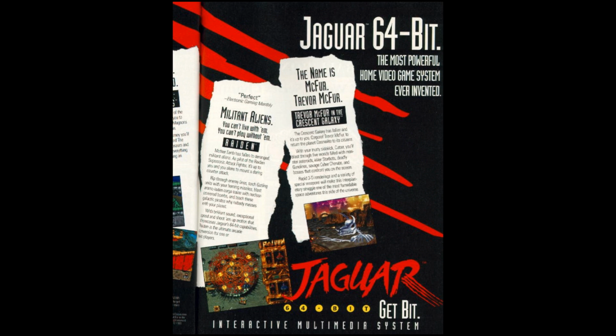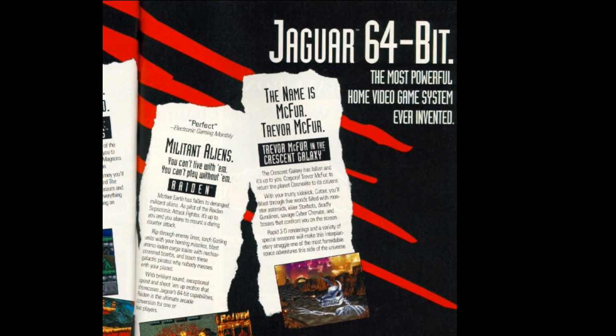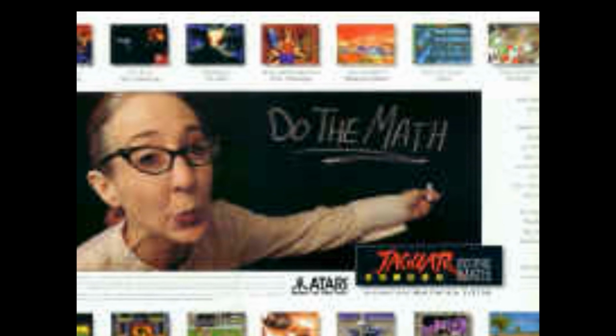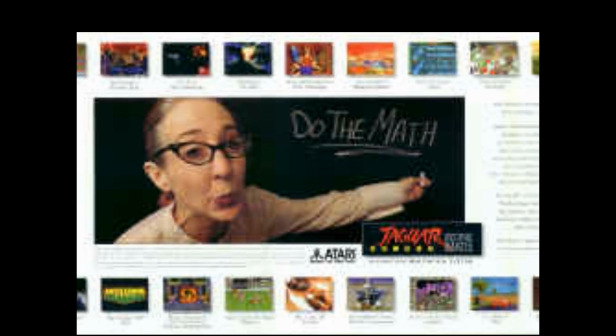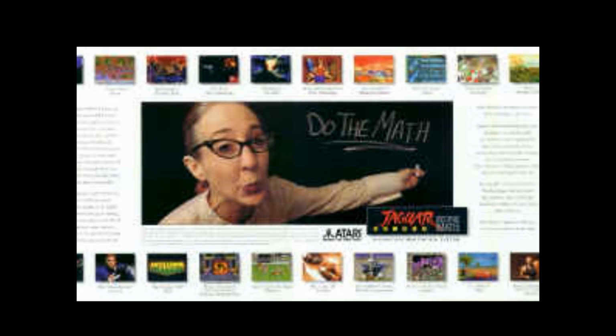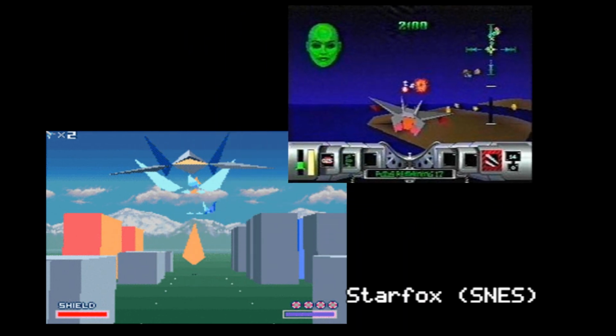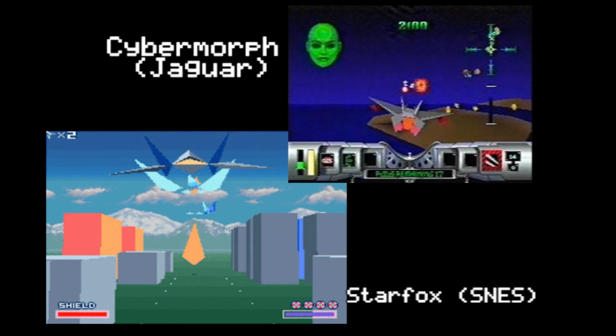Even though the Jaguar was a lackluster seller in the video game industry, it still had one factor that no other console had: a 64-bit processor. Even Atari coined the catchphrase for the Jaguar, "Do the math," as in 64-bit was better than 16 or 32. But taking a step back and actually looking at the graphics of these 64-bit games, one will deduce that the graphics on the Jaguar don't look any better than the graphics on the Super Nintendo or Sega Genesis.